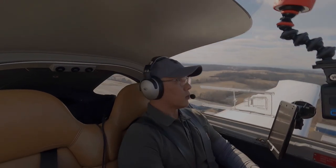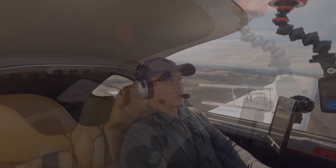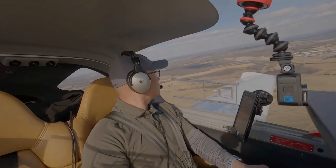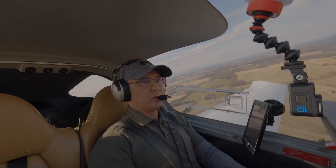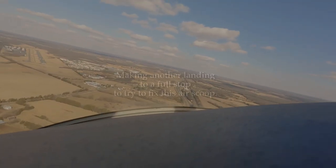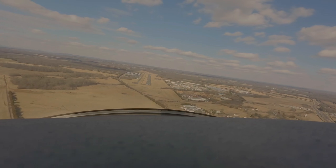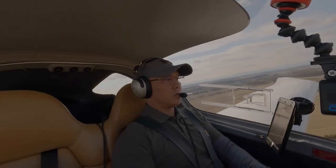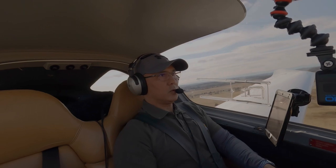Culpepper traffic, Diamond 381 Foxtrot, left downwind, runway 4, Culpepper. 80, there's second notch flaps coming in. Keep that coordinated turn in. Culpepper traffic, Diamond 381 Foxtrot, turning final, runway 04, Culpepper. Getting a little bit fast, a little bit high. Just cut it to idle. It'll be coming high, so gotta crab in a lot. Looking to slow down. Keep that crabbing, we'll do a little wind-down top rudder.